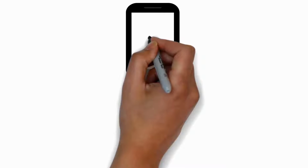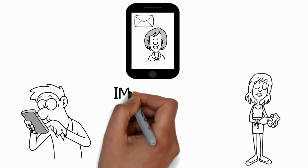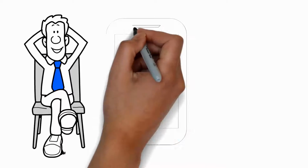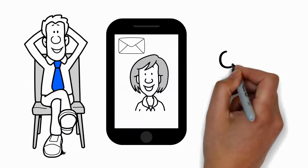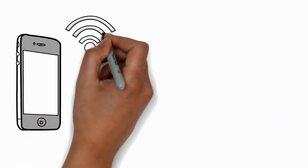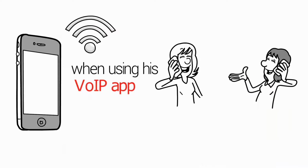Joe's customers can use the video calling feature to make video calls to one another. They can also use the IM feature to chat with each other. Joe's not worried about voice quality because his system includes G729 codec licenses, allowing his customers to use less bandwidth when using his VoIP app and still having optimal voice quality.